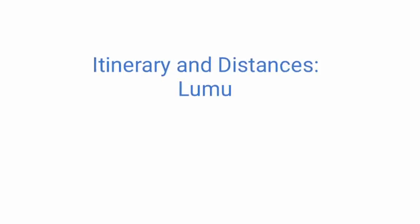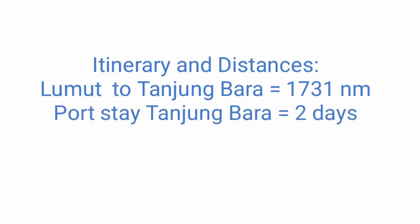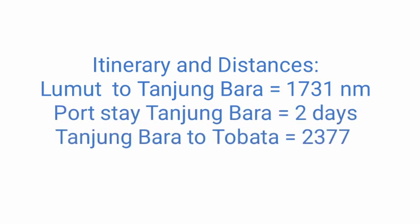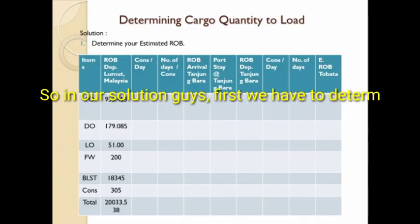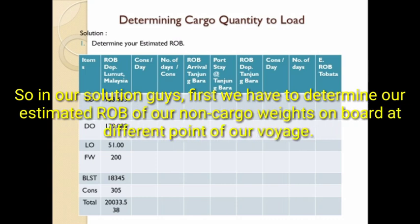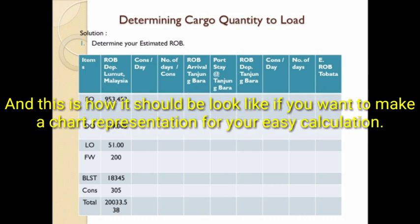Following itinerary and distances: Lumut to Tanjung Bara, Indonesia equals 1,731 nautical miles. Port stay at Tanjung Bara equals 2 days. Tanjung Bara to Tobata, Japan equals 2,377 nautical miles. So, in our solution, guys, first we have to determine our estimated ROB of our non-cargo weights on board at different points of our voyage. And this is how it should look if you want to make a chart representation for your easy calculation.